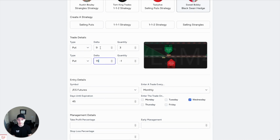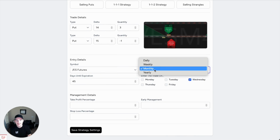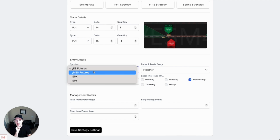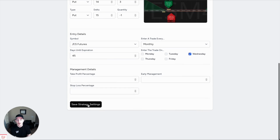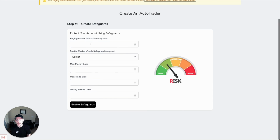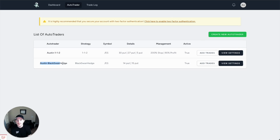I like to set mine up at the 15 delta and the 14 delta. Just like that. And now again, you can see I do the trade every single month. I'm going to enter the trade once a month on a Wednesday. I go 45 days out and I do it on the ES futures. If you have a smaller account, do it on the MES futures. So just like that, now I can set up the strategy, save it, set up the buying power I want allocated to it, and anything like that. And now I've successfully automated this strategy. And just like that, you can see here I have the Black Swan hedge strategy set up exactly as I want it. And now I'll have an auto trader automatically once a month putting on a Black Swan hedge so that I don't even have to worry about it anymore.